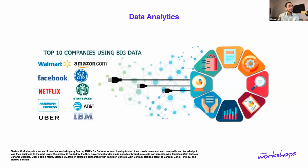So anyway, what we are looking at here is the top 10 companies that are using big data. Big data is a term that is very popular these days, which is getting data from different sources, multiple sources, and analyzing them in a way that's going to give you a better understanding of everything here. I'm just going to show you a few examples on these companies.